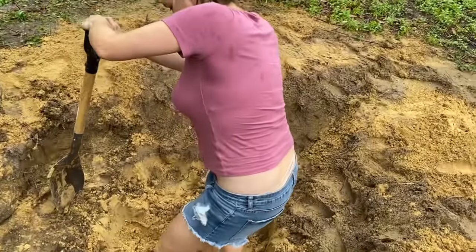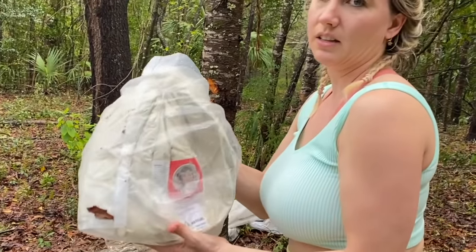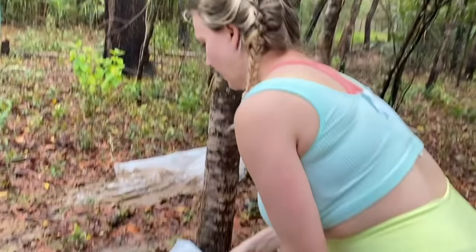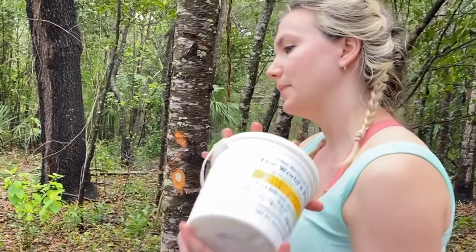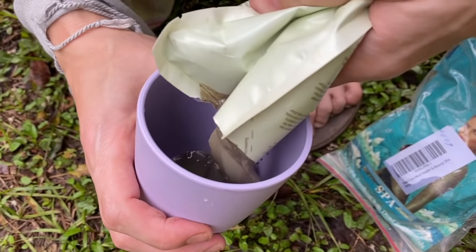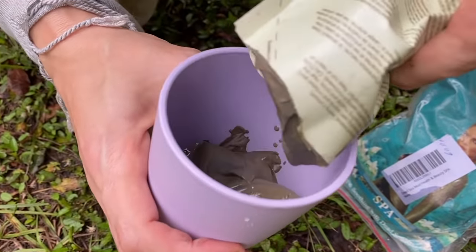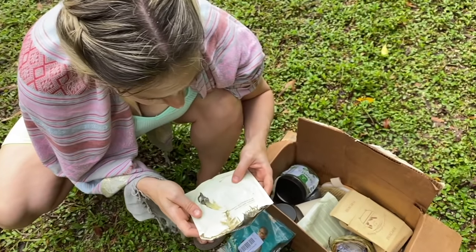Nothing deeper than me. Calcium bentonite clay that we're using. Got about 40 pounds of it. Then we're gonna add some Dead Sea bath salts to it. Ew. That's real mud. Natural Dead Sea mud.